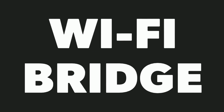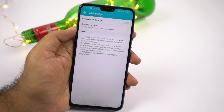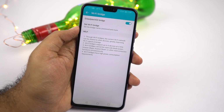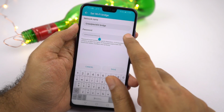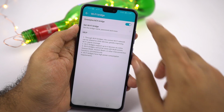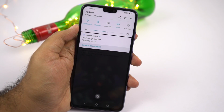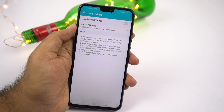Anyway, next we have Wi-Fi bridge. This feature makes your phone act like a hotspot or a router and share internet access to other devices. Unlike your regular mobile hotspot, this feature actually shares internet from an existing Wi-Fi connection. Now you might think you will never use this feature. But let's say you're in a fancy hotel or an airport and you're given internet access only for one device. So in this situation, you can use this Wi-Fi bridge feature to share this single internet connection with other devices.